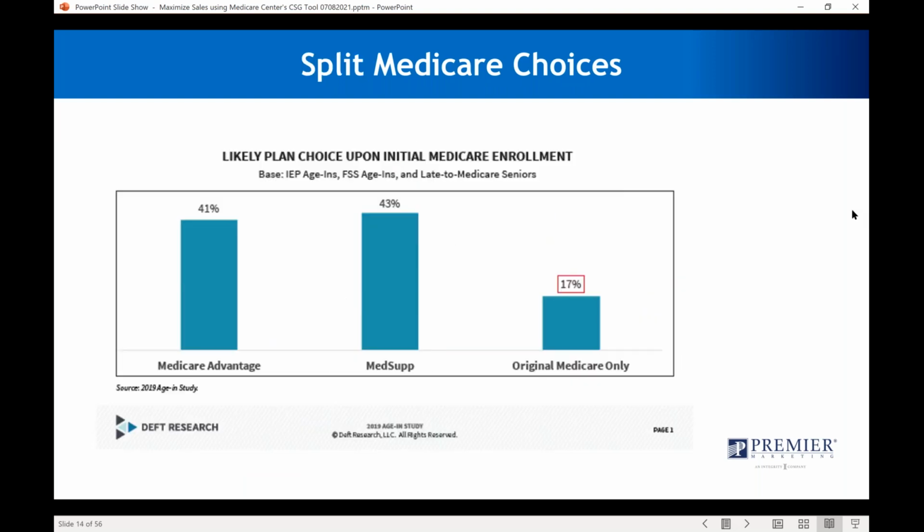Any way that we go, we see a fairly even split as to the base coverages, and we see a category of folks that say original Medicare only that might be dual beneficiaries, folks with Medicare and Medicaid. They might be folks with VA coverage, coverage from a former employer or some other type of retiree plan, and you have the self-insurers as well. So we want to make certain that we take care of the folks and have a portfolio of products that we're able to do that.